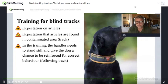Since the handler has no idea where the track is going, it's quite risky for the handler to start reinforcing the dog for tracking with a nice technique when the dog may actually have switched over to another person's or another animal's track. If we have a dog that has the expectation to find these articles in the track or in the contaminated area, that will also make it easier, because then it will be this expectation that pulls the dog forward in the track. And as a handler, you just need to stand still at the start, let the dog get some line before you continue.